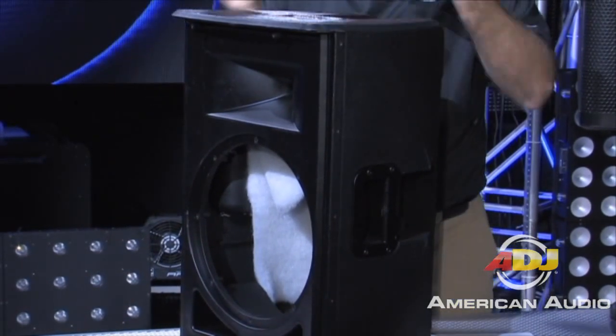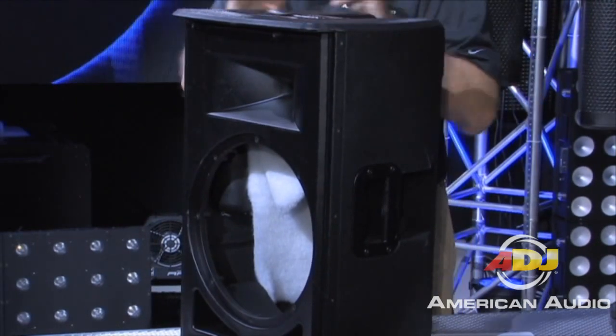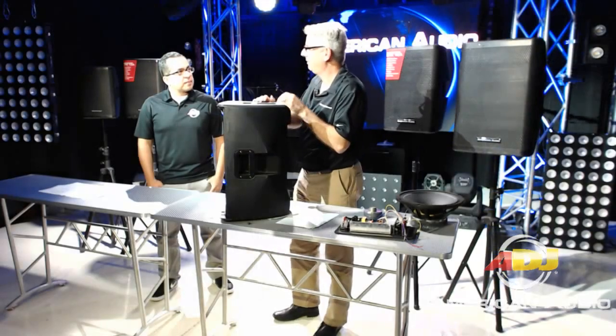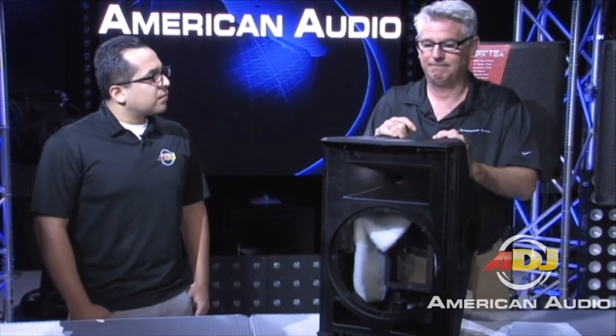Now the flip side of that is it added a little bit more weight. So there are speakers that are lighter than this out there. But here's how close we came. There's the most popular 12-inch speaker on the market, which sells for about $850, made by a very reputable company, and we'll talk about that in a minute. This weighs within 2 pounds of that. That one weighs 41 pounds, our 12-inch weighs 43 pounds.